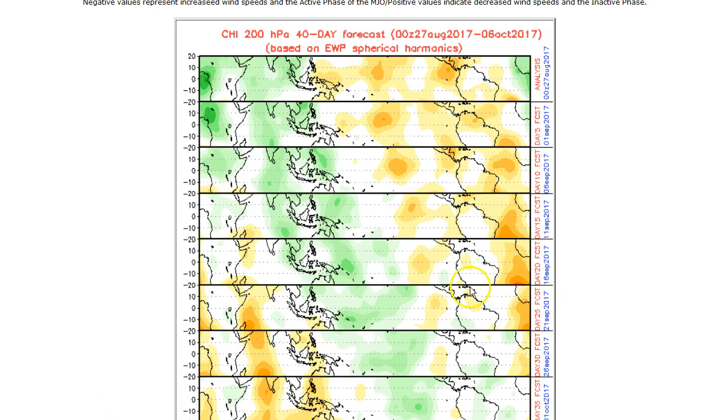And looking at the 40-day upper level model, so oranges and yellows suggest dryness, the inactive phase of the MJO. And you can see here New Guinea, Ecuador right there, Peru, equator right there. Dry pattern suggesting the inactive phase of the MJO moving east into probably about the end of September.